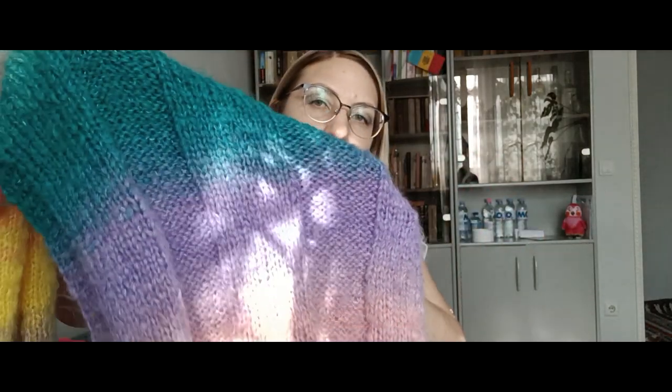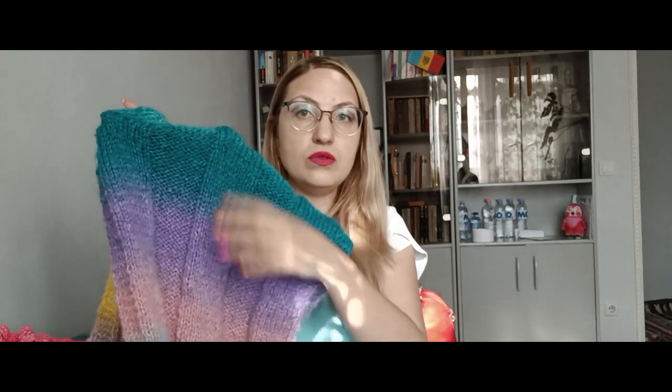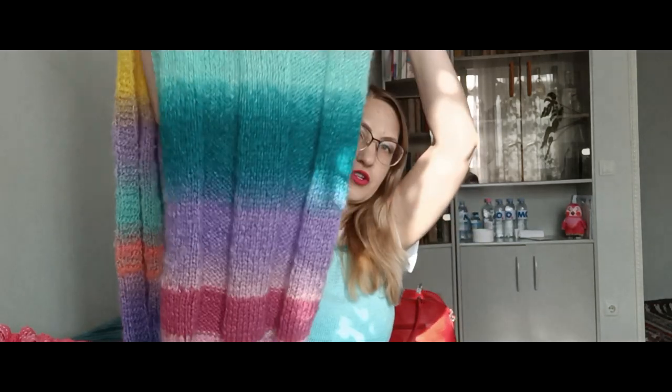And this time I decided to make a more structured one. I thought that just knitting it all stockinette or all garter felt flat, so I decided to make rows of 10 knit, 10 purl. So I have a little bit of structure, and I made an infinity scarf.